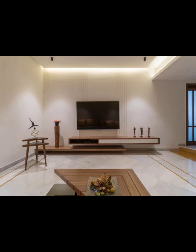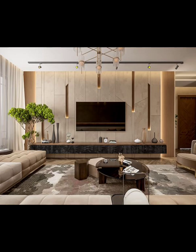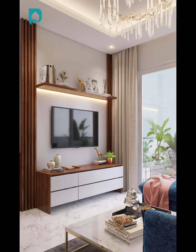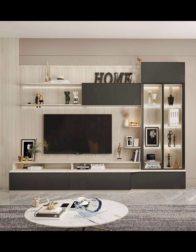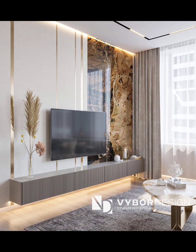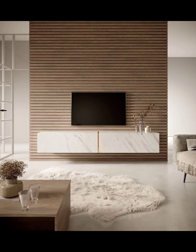This design does not just decorate, it transforms your living room into a cool and inviting haven. So, if you want your space to have that extra oomph, go for industrial chic. It is all about bringing the city vibe right into your living room, making it the coolest spot in your home. Embrace the edgy, modern look, and let your living room stand out.